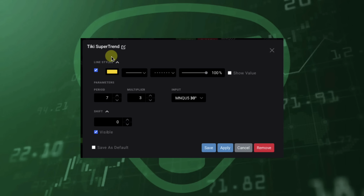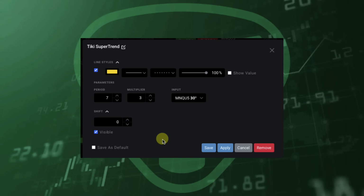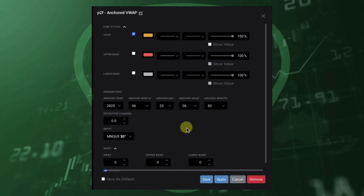Then the SuperTrend is a pretty useful tool. When you're above the SuperTrend, the trend is up, and you could potentially look for pullbacks to it and follow along as the trend trades. It's really more of a visual, not necessarily a strategy, but I use a 7 period and a 3 multiplier on that 30-second time frame. And then the VWAP, if you can find a daily VWAP, awesome. You just have to adjust the anchor day pretty much every day. So if you can find one that automatically adjusts for just the daily cash market VWAP, I like to have that on my screen as well.